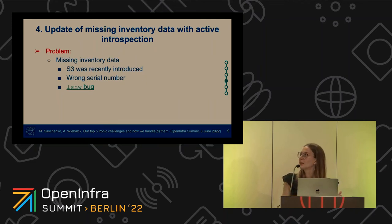The next problem is missing inventory data. After a new node is enrolled into Ironic, it goes through introspection. Introspection is collecting data about the node and sending it to the data storage. And we have had some moments when we had either missing data or wrong data. This happened for various reasons, among them that S3 data storage was recently introduced, so nodes from before don't have data on it. We had a chunk of nodes with the wrong serial number. And there was an lshw bug. lshw is a tool for specifying information about the hardware, and it was sometimes reporting nodes with zero memory.